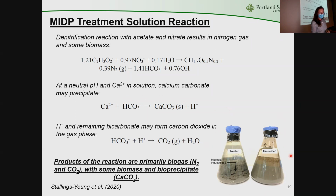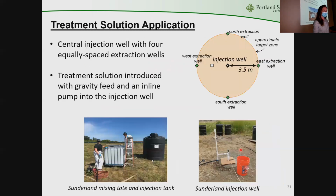This picture down here of these 2 flasks in the corner is just a little demonstration that we did in our lab when we were starting off with soils from the Sunderland site. We have one that we mixed with the treatment solution, and you can see the gas produced in the soils there displaced some of the pore fluid, as well as the soil itself, and then the untreated solution where we don't see that biogas produced. It's worth keeping in mind that this is at atmospheric pressures in the lab, whereas we'll get much more confining stress within the soil that likely reduces the volume of the gas produced.